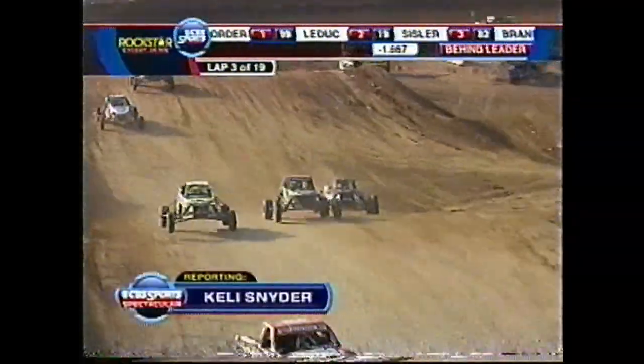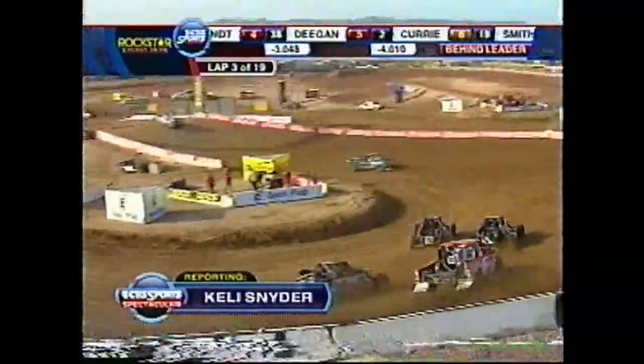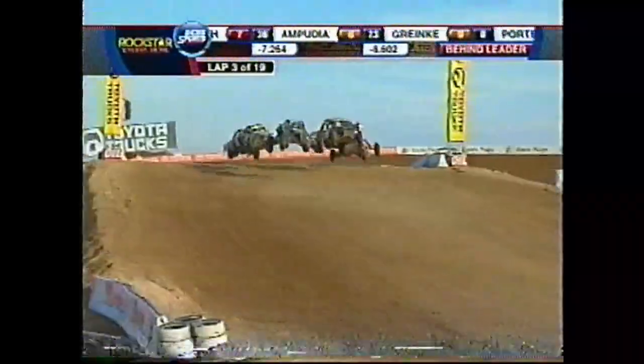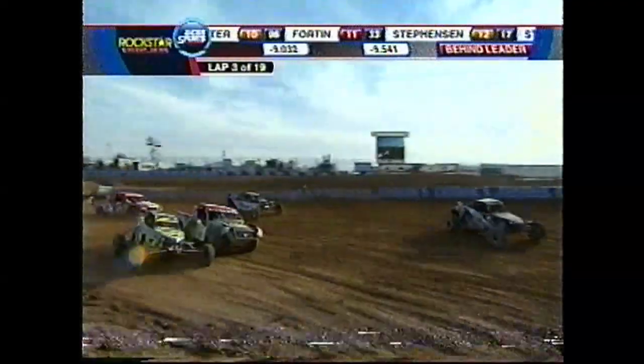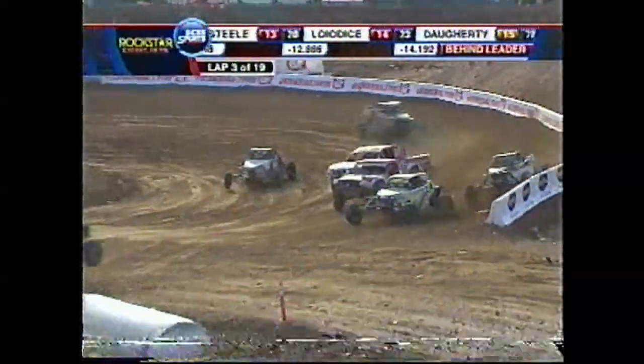Kelly? Well, guys, working their way up the pack, the Pro Buggies are definitely making themselves known amongst those Pro Lights. The first buggy that we have is in position 8. It's Justin Bean Smith, but right behind him is the guy who took it all last year in 2010, Doug Fortin, who's running 9th right now. Guys, he won it last year. He's itching to do it again here in 2011.